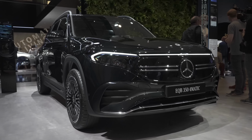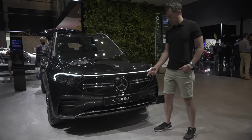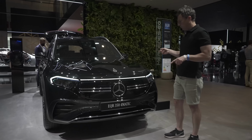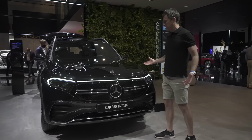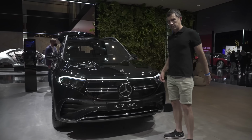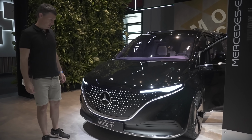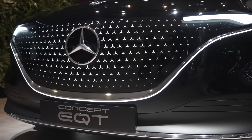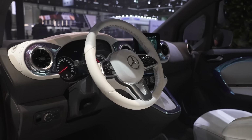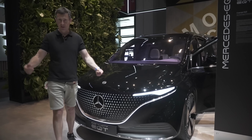Oh look, we have an electric version of the GLB called the EQB, of course. This one's the 350, so it's got a 292 horsepower motor, it's got all-wheel drive, and it's based on the same platform as the GLB, but they've electrified it with a motor and a 66 kilowatt hour battery pack. And now we have the EQT concept, which is essentially an electrified people carrier van thingy. So it will go into production and will eventually be getting taxied around in these things when you fly in to see Mercedes at Stuttgart.